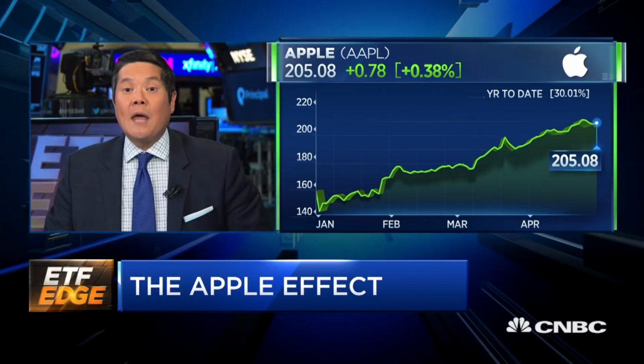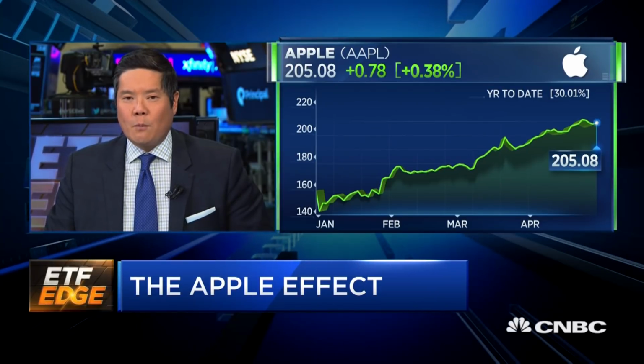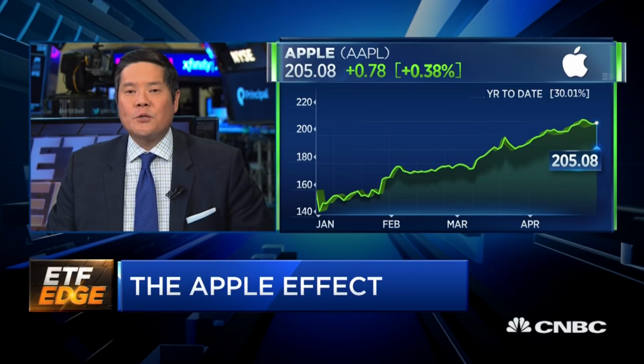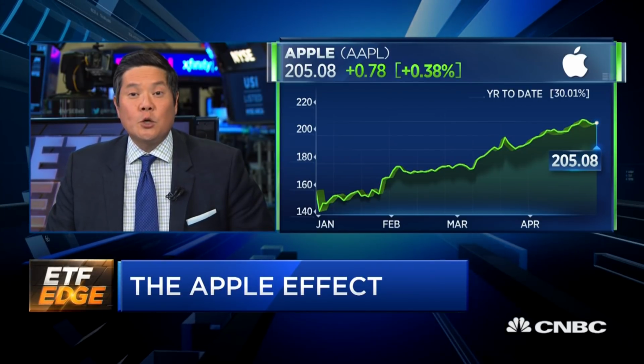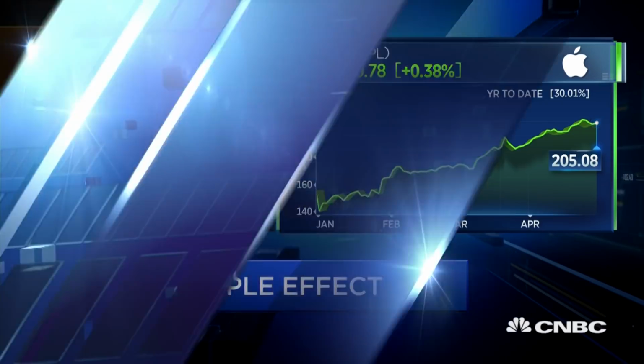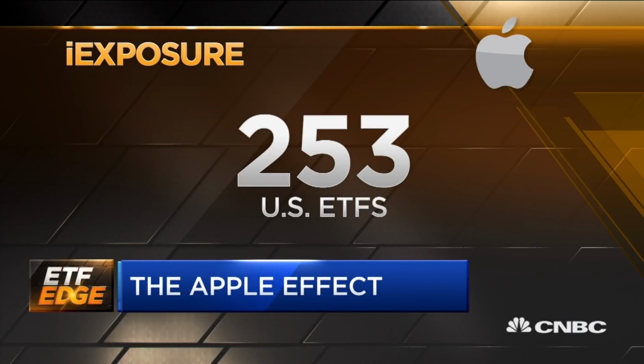Let's start today with Apple gearing up to report earnings tomorrow. It'll be a big one, after the closing bell. That stock is up 30% this year. Its results could move the needle in the markets in a pretty big way. Apple sits in more than 250 traded ETFs, roughly 290 million shares in the market overall.